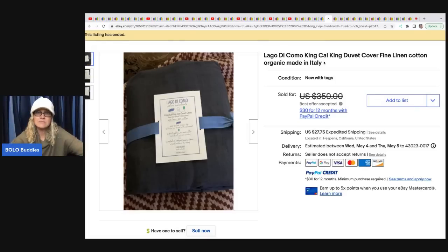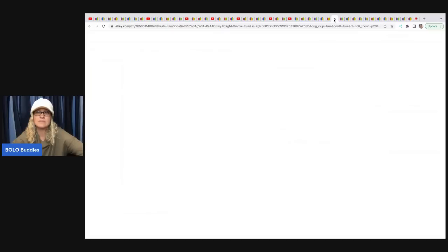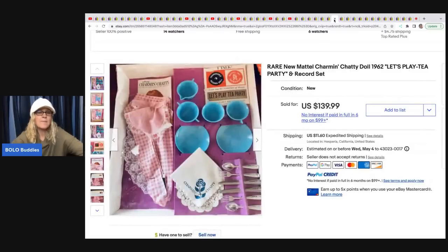So the next item she sold is this Lago di Como King Cali King duvet cover. And it's made in Italy. That is fancy. She said it was a gift and she ended up selling it on best offer for $225 plus shipping.